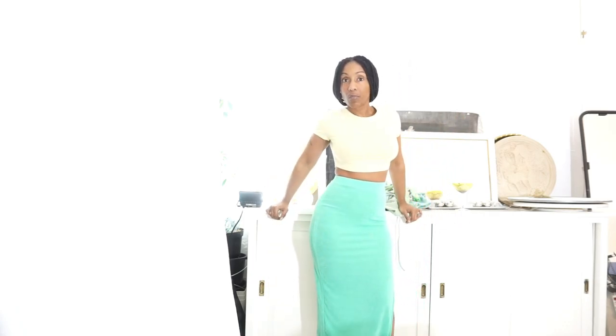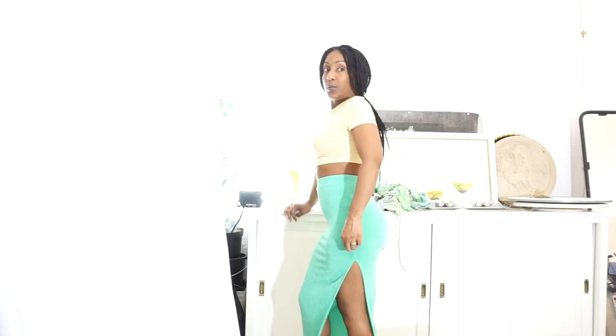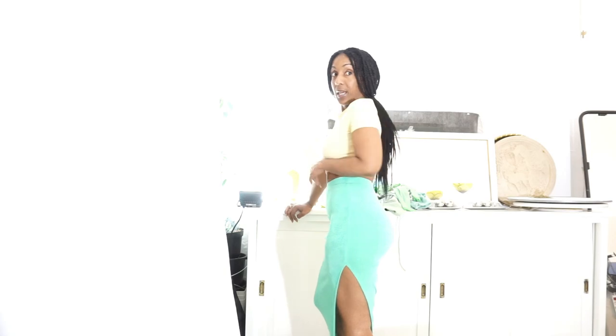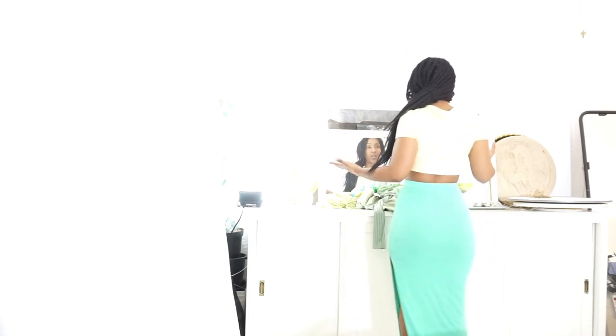This is more my thing. I think this is super cute. Hope you guys can see it. Loving the color. There's a little split here at the side, which is really elegant. Very adorbs. This is the back of the skirt. It's super simple. It's really like a pencil skirt, which I actually really love. Very comfortable. It's super stretchy. Hope you guys can see that. And I just love it.